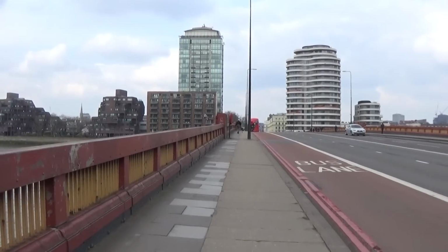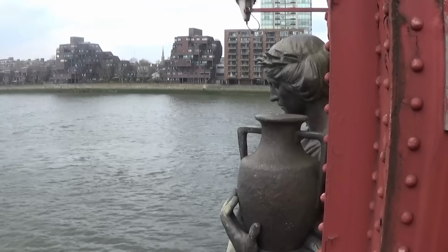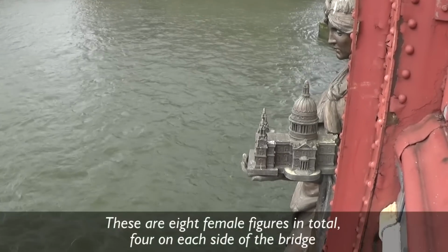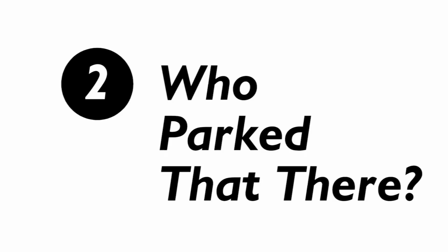First up is at Vauxhall Bridge, which if you walk across and look over the western side, you can see 4 bronze statues holding different objects. And the third one across is holding a miniature bronze sculpture of St Paul's Cathedral. Created by artist Alfred, they were only ever intended to be seen from the river.